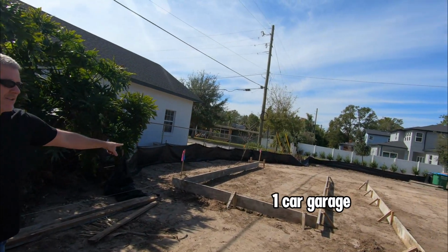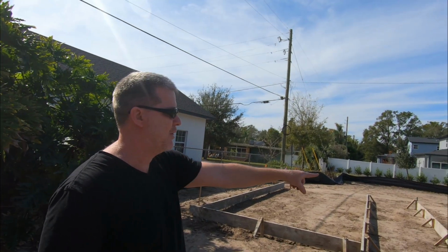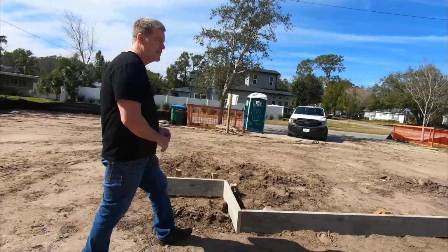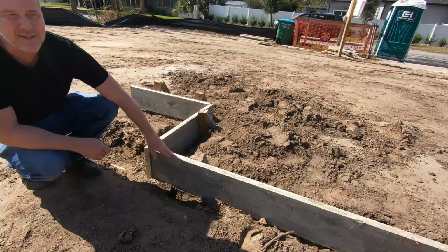Detached garage. It's also, it is attached, but here's the other 1-car garage. There's a 2-car garage here. All of these are at the finished floor elevation of 120.66.